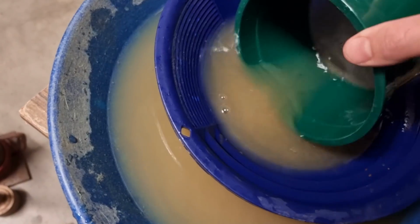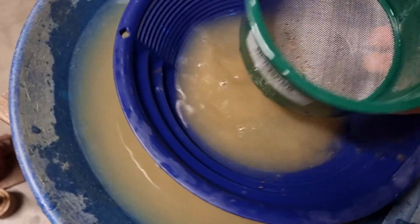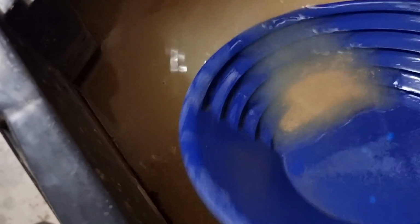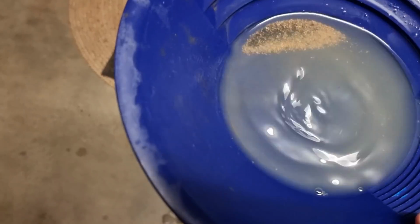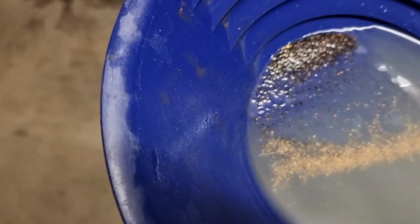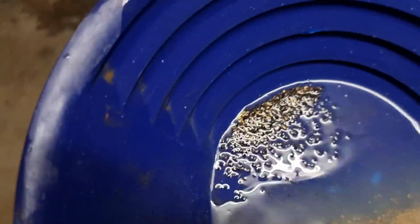Alright, this is our plus 30 mesh. Most of it. Get out! There are hardly any blonde sands at all in this stuff, so we'll just take a little bit off. Oh, look at the gold coming out the back already. So this, again, we should see a high spec count, just because the smaller we go, the more pieces we're going to get. And we are seeing a decent show of colour.